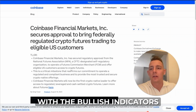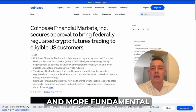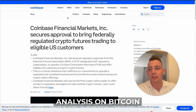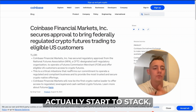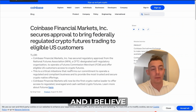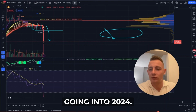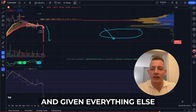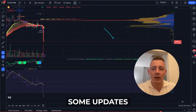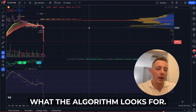So again, with the bullish indicators that we are seeing of it being a good time to buy, and more fundamental analysis on Bitcoin starting to stack, we are seeing that Bitcoin is about to rip. And I believe it's going to rip a lot harder, especially at the end of this year going into 2024, given all the elections and everything else that we've got going on. I hope that gives you some updates, not only of the market, but also a good way to potentially track what the algorithm looks for.